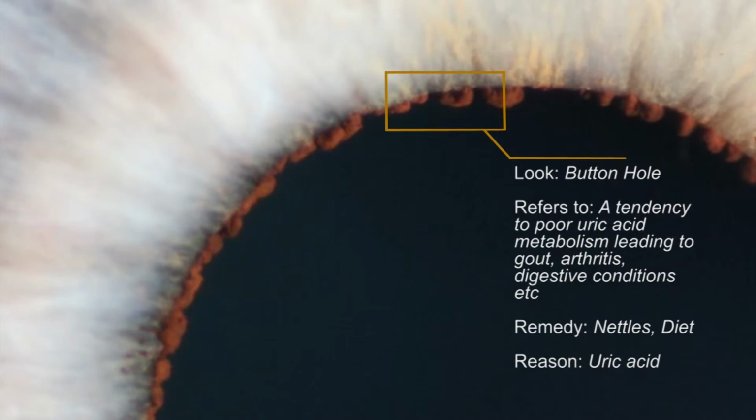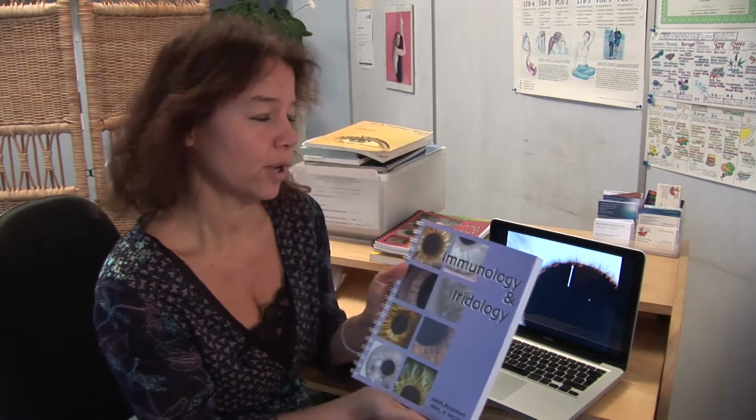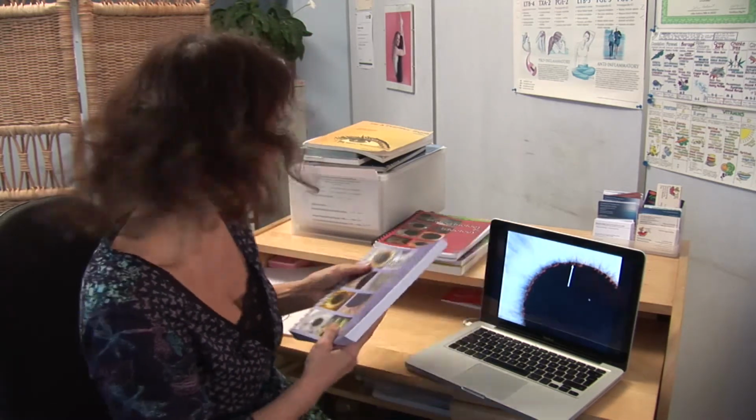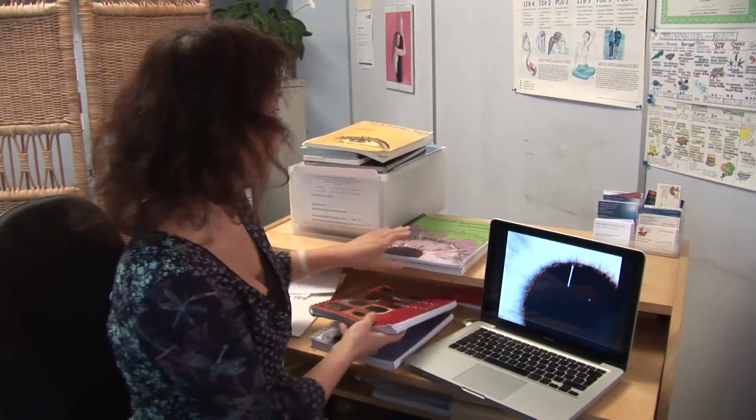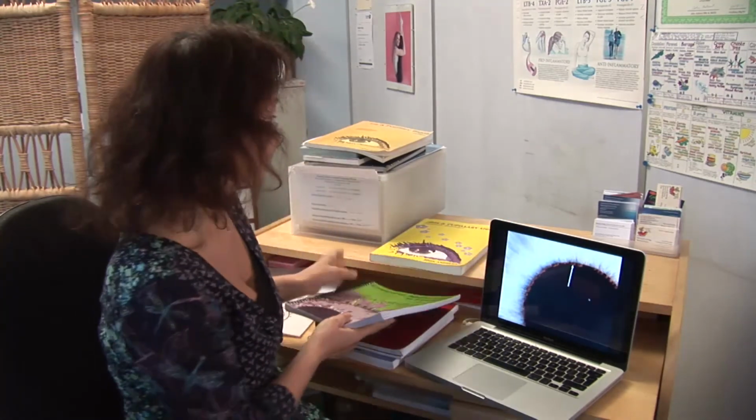So here are some of the books that I use in modern iridology. These are all written by John Andrews. So here we have Immunology and Iridology, Endocrinology and Iridology, Emotional approaches in iridology. I work with the mind, body and spirit. And last of all, this is my Bible. This is the yellow book.